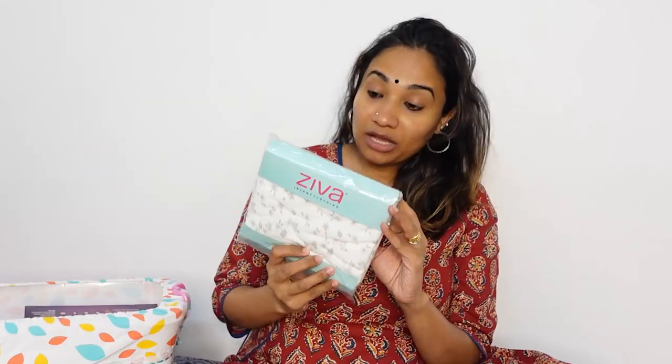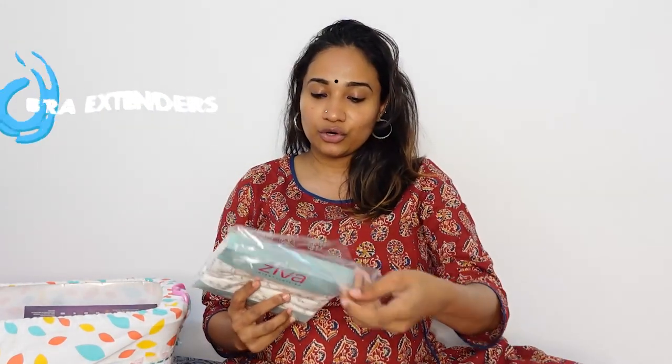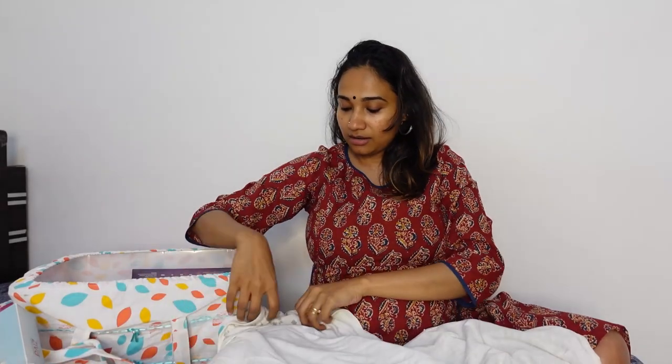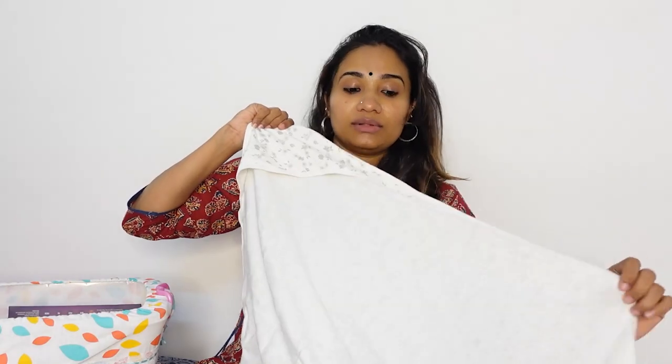This is a baby hood towel, which comes with a hood. Can't say, it's super soft. Aww. The hood, meaning it comes like this. You can even swaddle with this, guys.